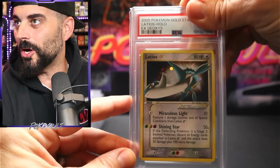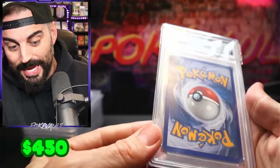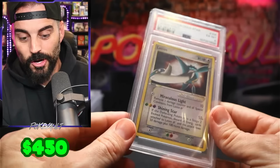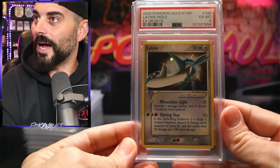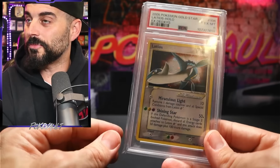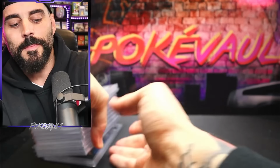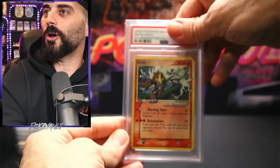First grade, Latios. Oh no. Hey. Excellent, Mint 6. I think I'm taking that. I think there is some ducats there. I'm absolutely taking that. I have no idea what the values are. No clue what the values are, but I'm just going to take it. Mint 6. I'm happy to have it. Throwing it right in the PC.